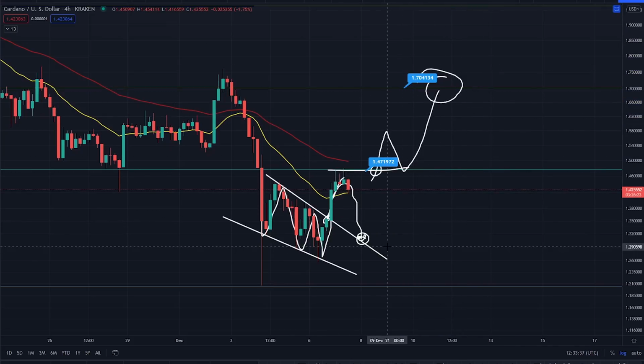So keep an eye on this. Come to your charts, draw trend lines. Okay, so that's basically Cardano at the minute. We're looking for a beautiful reversal pattern.